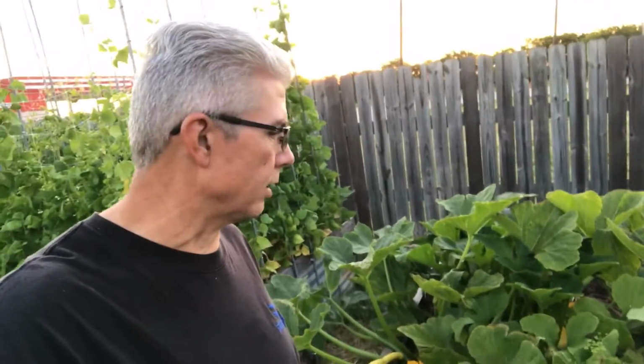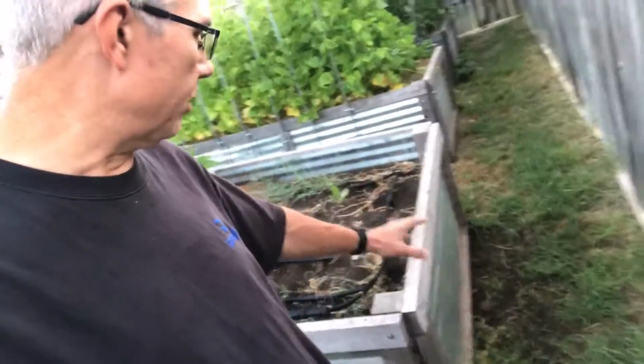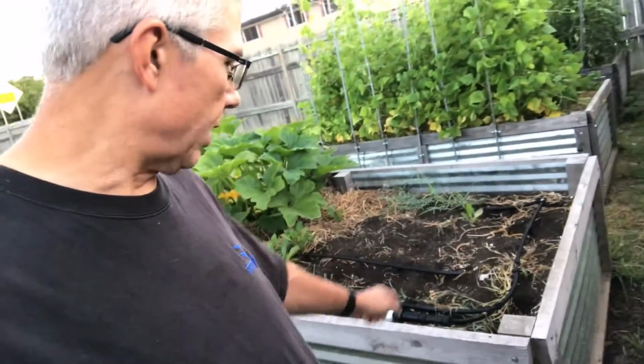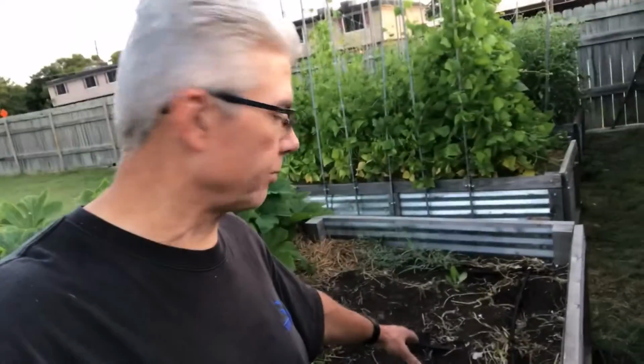I don't know if it's not getting enough water. This particular bed, one of the projects I have to do, it's got some kind of an irrigation issue. And I think it's getting too much, because on this end over here, I end up with a big old puddle of water. So I don't know. I'm afraid I'm gonna have to dig down in here. I'm afraid there's a leak in one of the pipes that's under there. So we'll have to take a look at that and see.